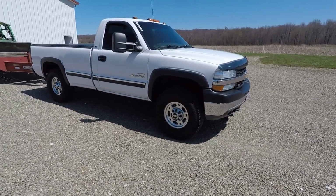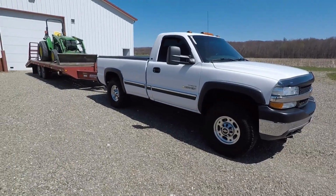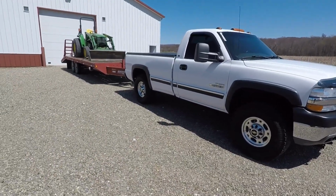Truck is not lifted, not even leveled. It is sagging a little. The truck is old. I've used it a lot. Springs are getting a little bit tired.